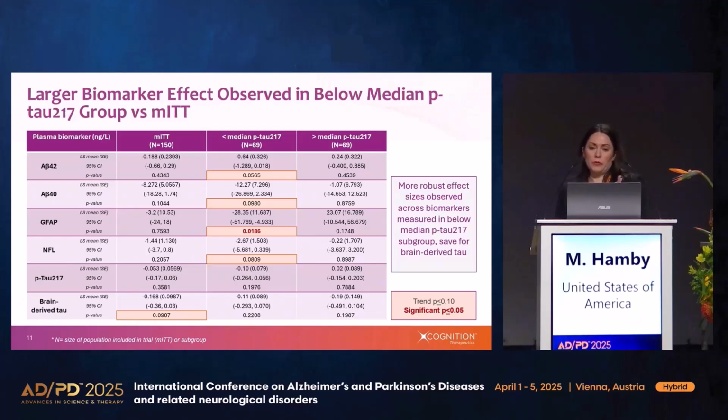But in the low tau group, what you'll notice is with the A-beta 42, 40, GFAP, NFL, and phospho-tau 217, if you look at the effect size, which is on the top line of each of the cells in the table, you'll see that the effect size is greater in the low tau group. And what's highlighted there in orange are trends that we were able to see that we weren't able to see in the intent-to-treat population. And notably, GFAP, a neuroinflammation marker, is now significant in this case. And if you look at the high tau group, there was really nothing that was remarkable.